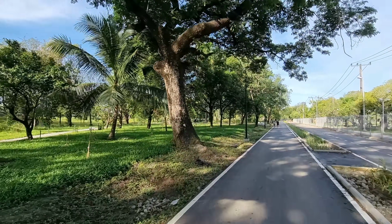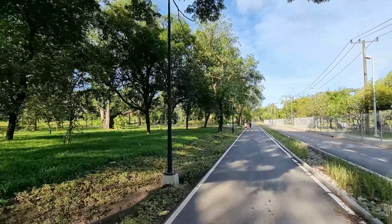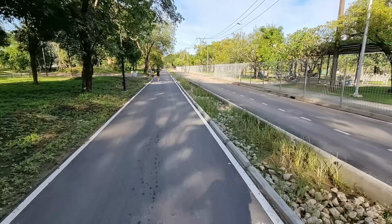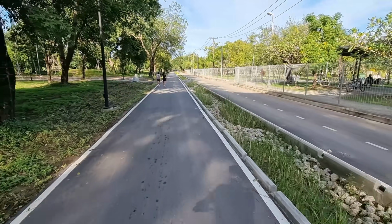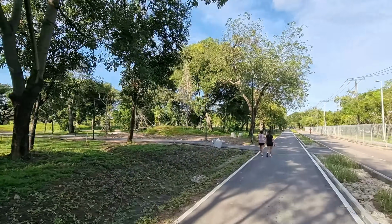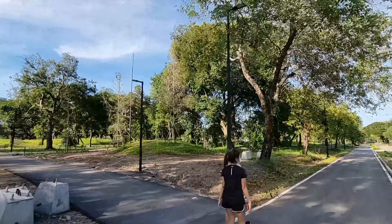Because I think I was here like 2 weeks ago when I made my last video, and now they have all the paths finished here. So there are walking paths and bicycle paths. So I wanted to share that. And it's easy to get to the park. The main entrances, they are open.